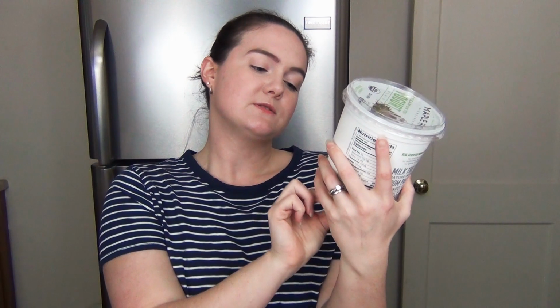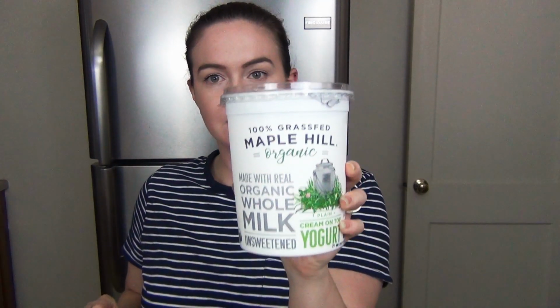Then I also got some yogurt. I got 2 of these actually. This is the Maple Hill Organic whole milk unsweetened grass-fed yogurt. This is featured in many of my videos. It is a staple for me. I have this almost every morning for breakfast, and I think it's really good. I keep on buying it.